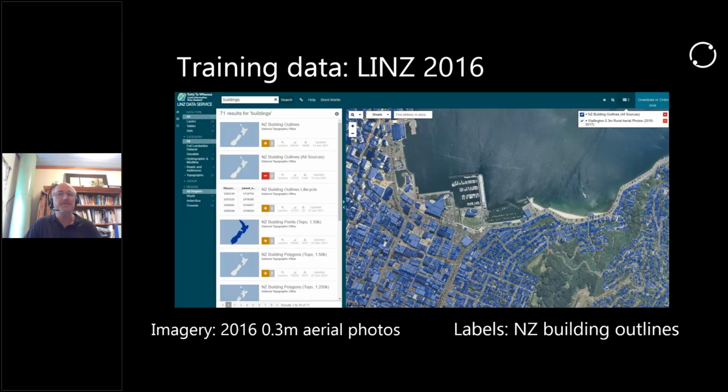So how do we do this? First of all, for the current period, we can do this quite simply. The training data to label where the buildings are can be obtained from LINZ. They've got a layer called the New Zealand Building Outlines, and that layer was extracted from 2016 aerial imagery at 0.3 meter resolution. So we can get both the labeling and the imagery from LINZ, and we've got a perfect match for our training data.